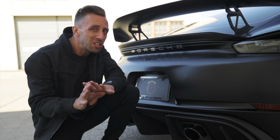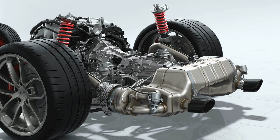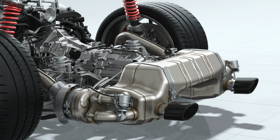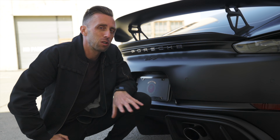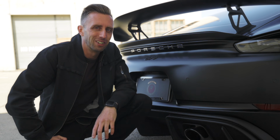Now, I know I said that GT cars generally don't come with a lot of options. They're sort of stripped down, but this comes with the Porsche Sports exhaust. That means you hit a button in the cabin and the valves open up and the exhaust gets louder.